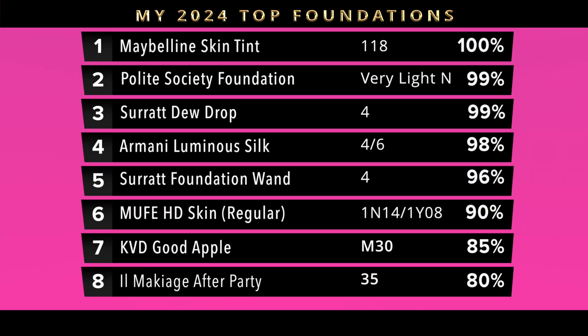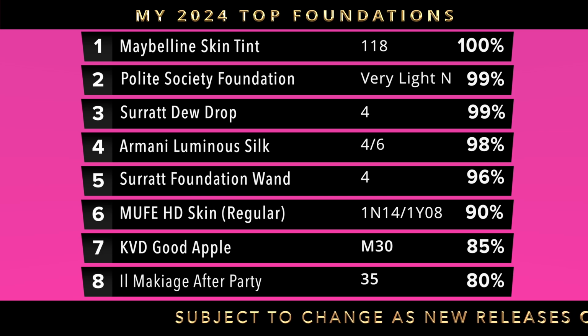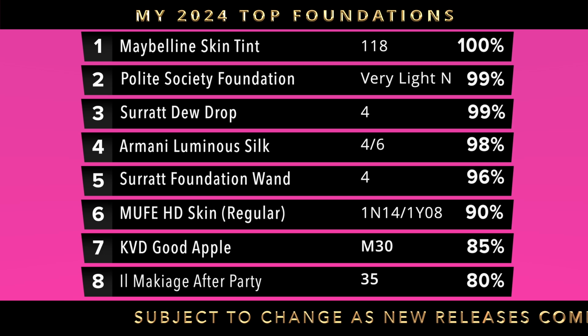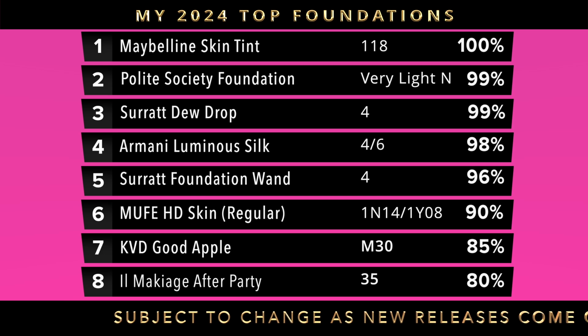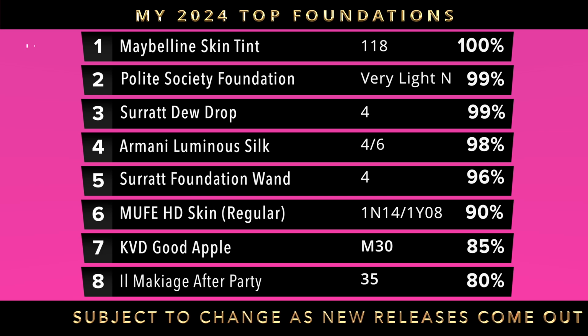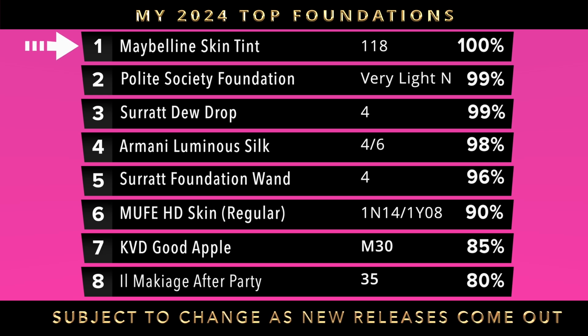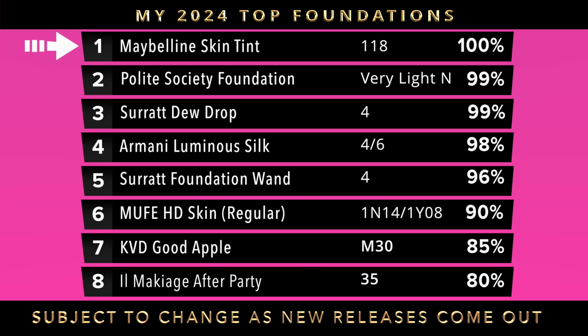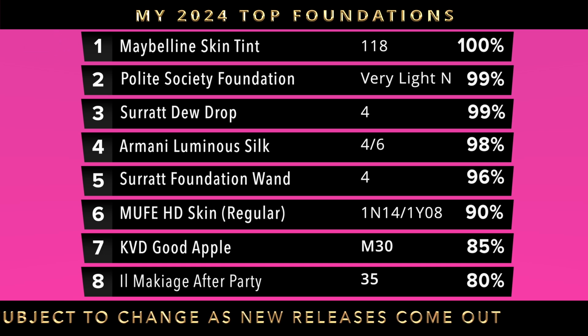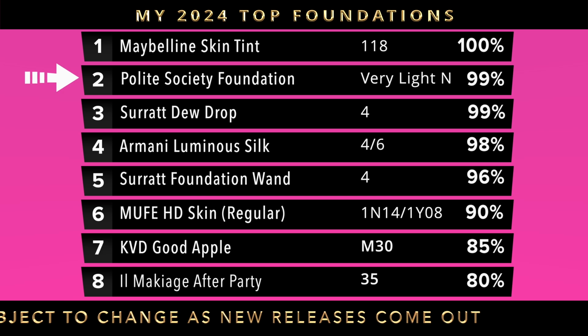So let's look at the top foundation and my foundation ranking list, because I do know the Sephora sale is coming up. Even though this is at Ulta and not at Sephora, you guys can take a look at the ones that are available at Sephora and where I rank these. But it's funny, my number one foundation is still going to be Maybelline Skin Tint. I'm sorry, you guys, that is a solid 25 out of 25. So nothing can quite beat that right now, but this came really close because of the price point.